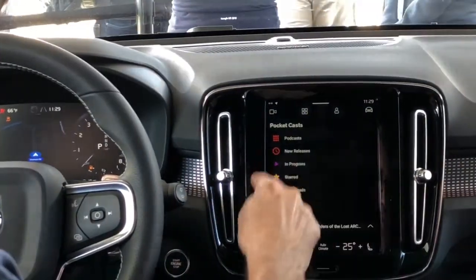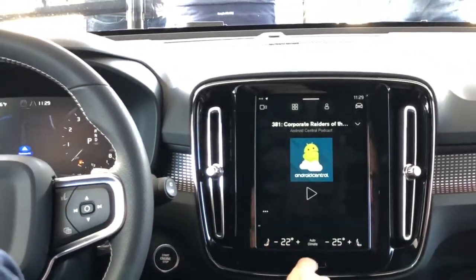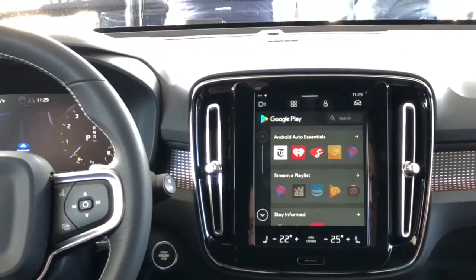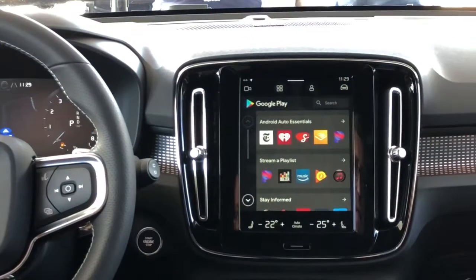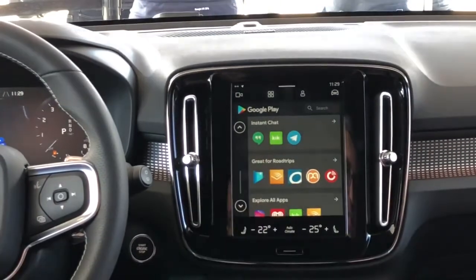So this is driven by an API called Media Browse. This one's driven by one called Media Session. And so any app that implements those two APIs will show up in the new Google Play Store for automotive. Now this is a work in progress, we haven't shipped it yet, we're working with Volvo on this. But you can see how there's a heavy emphasis right now on media apps and messaging apps.